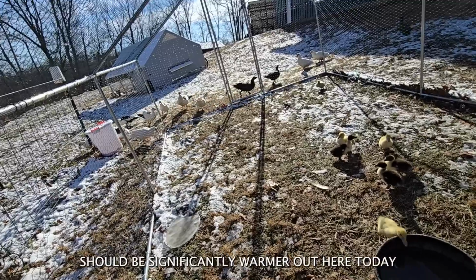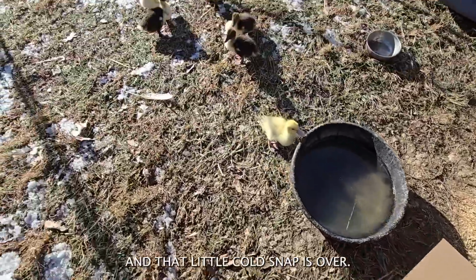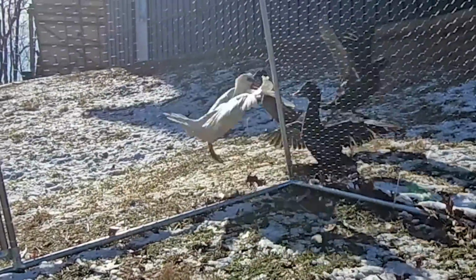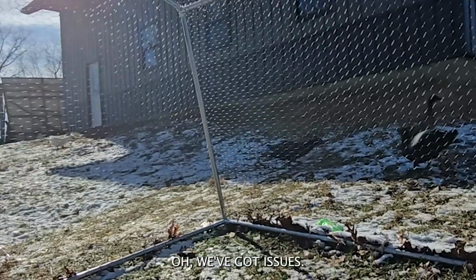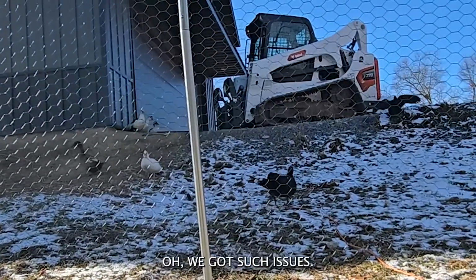It should be significantly warmer out here today and tonight, and that little cold snap is over. We need to all grow and learn. Listen! What are the problems? Oh, we've got issues. Crazy ducks. Oh, we got such issues.